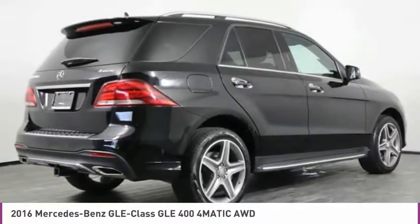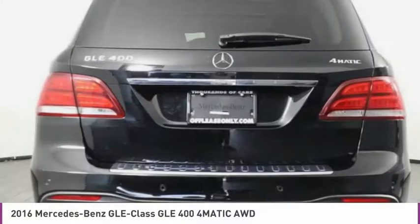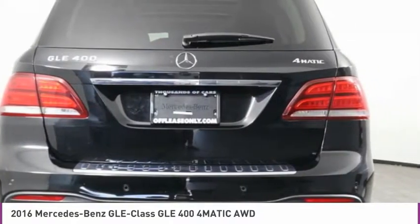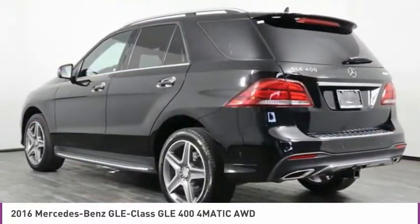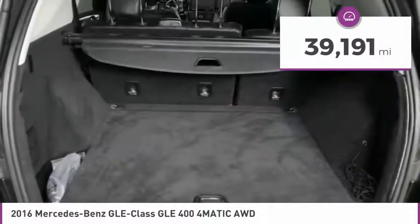It comes with beautiful, serene-looking interiors and a command system that is close by to access every setting under the sun, and is priced below $35,000. This vehicle has less than 40,000 miles.